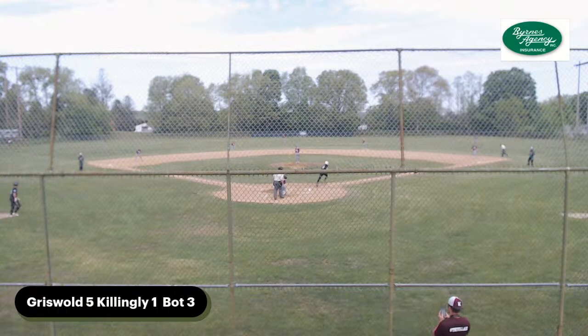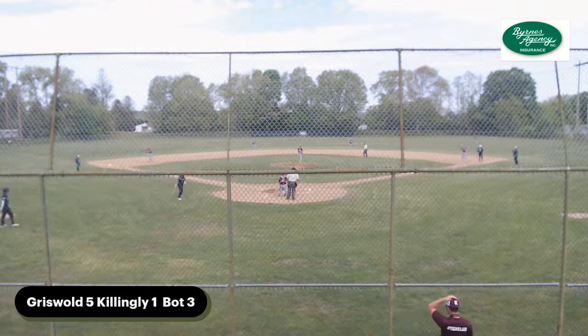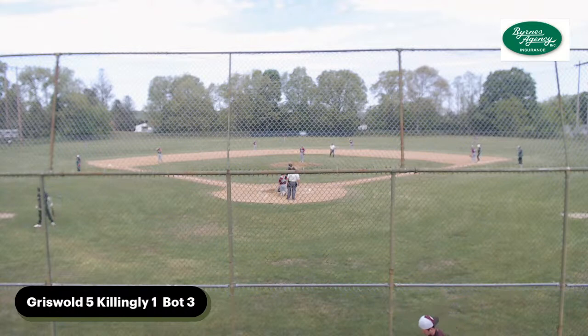Ball inside and low. They'll take the free pass. Hopkins on for the second time today. Now to bring up Gilgenbach. Gilgenbach walked and scored in the bottom of the second.